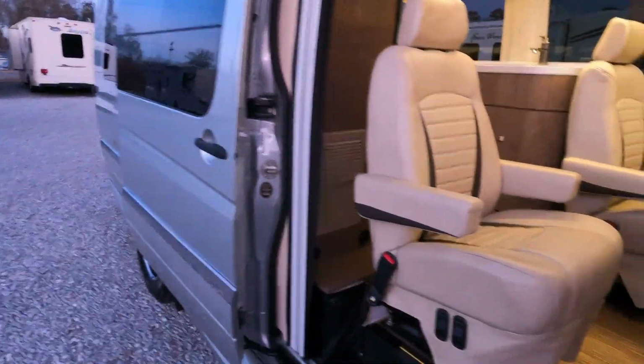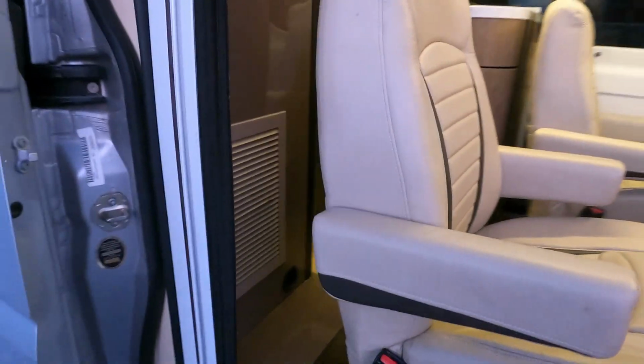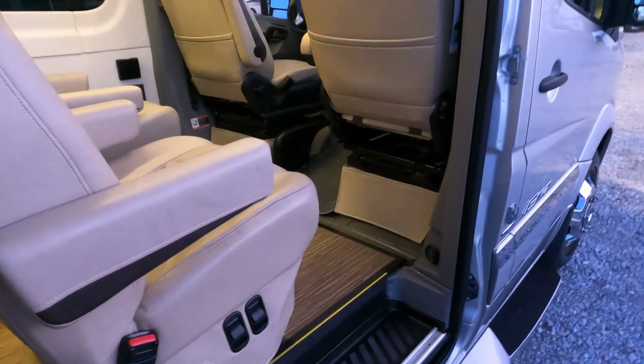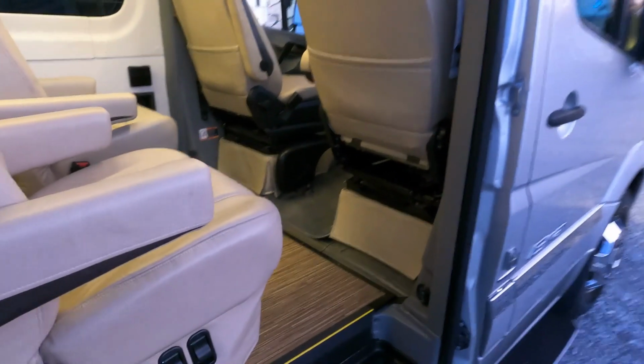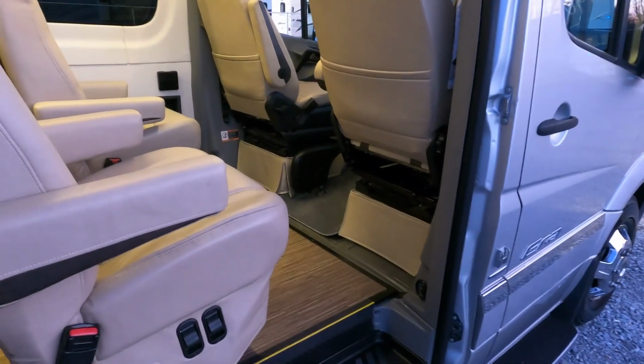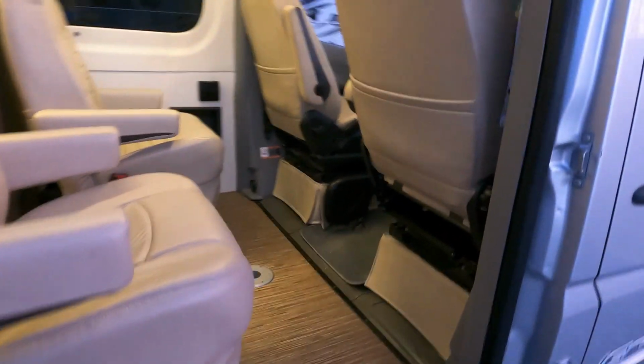One thing, when you get a Chevrolet van or a Ford van, a Class B van, you know one thing about them, they have the regular passenger doors that come out. Well, when you're in a parking spot that's almost as wide as your van and somebody parks next to you, you can't get out that door. This one, you can. So easy, easy, easy to load and unload.